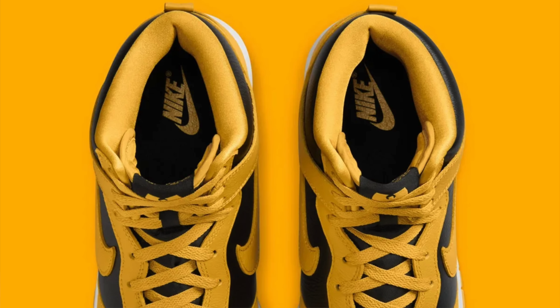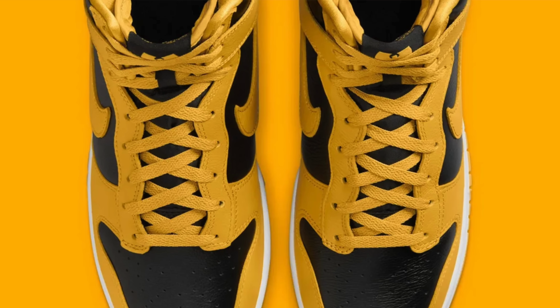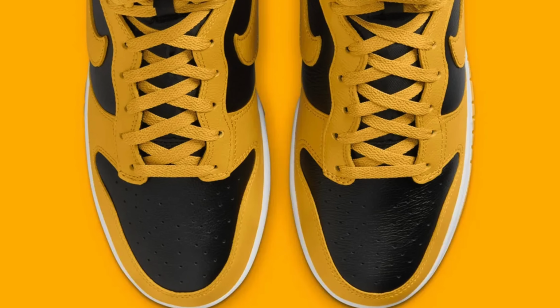The retail price for this shoe is going to be $150, which is high for a pair of Nike Dunk Highs, but it's because it's a special version of the shoe and Nike knows they can do it. So that's why they're going to do it. And I honestly think no matter how limited this shoe is, whether it's 50 pairs or 5 million pairs, I wouldn't be surprised if this shoe ends up selling out just because of what it is.